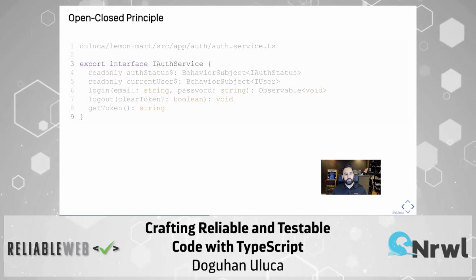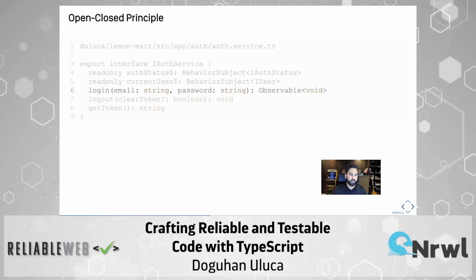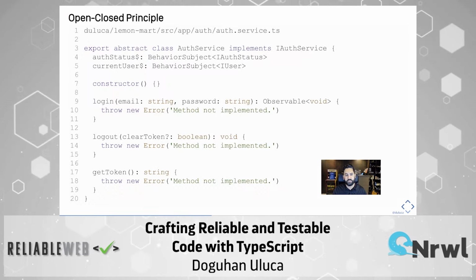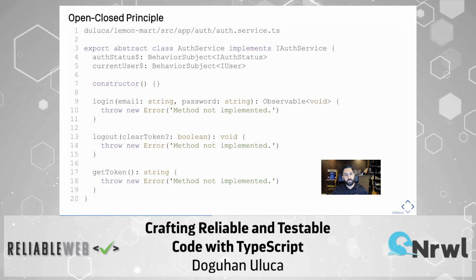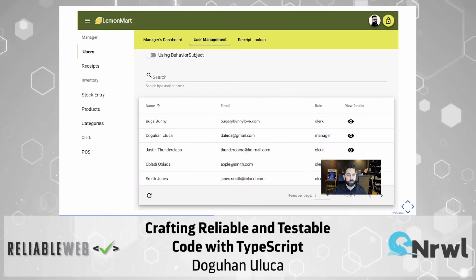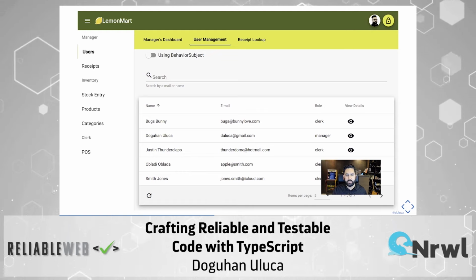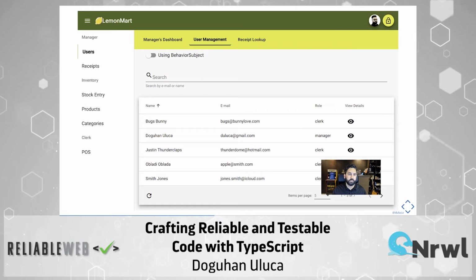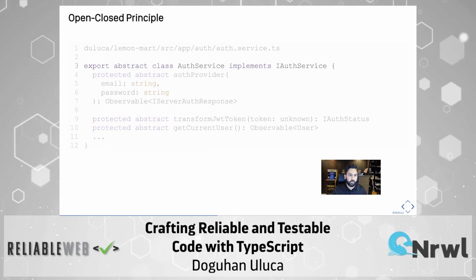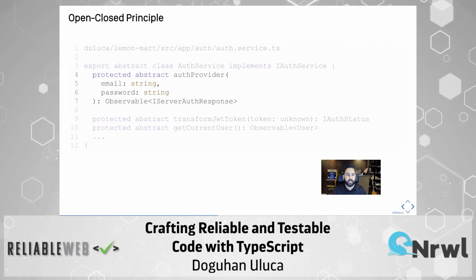So here is the interface for this. There's an auth status, current user, properties. There's a login method that takes an email and password, a logout method, and a get token. So just given this interface, we can go ahead and define an abstract class. We don't have to implement anything, but just given this, we can go ahead and implement the entire authentication system of our application, just depending on these interfaces. No concrete implementation necessary.